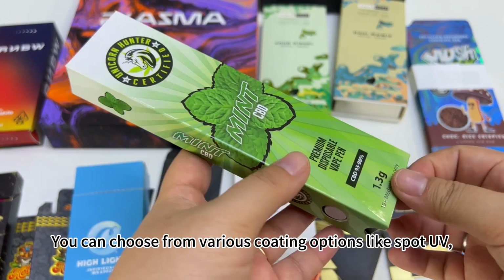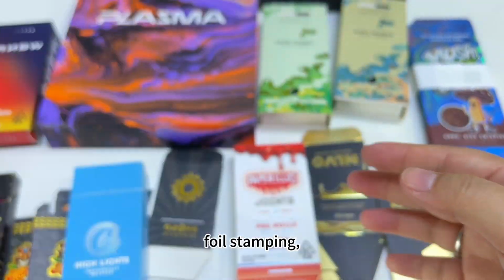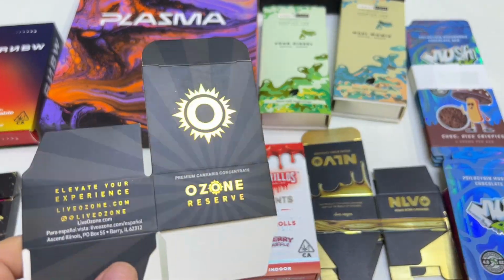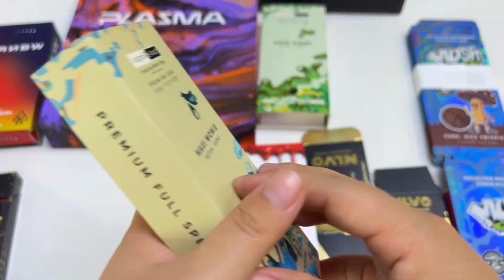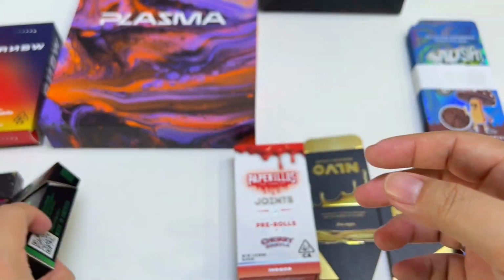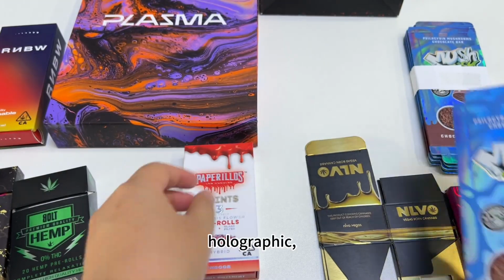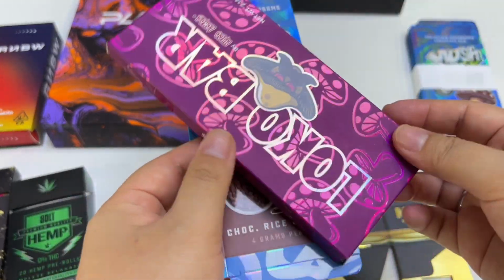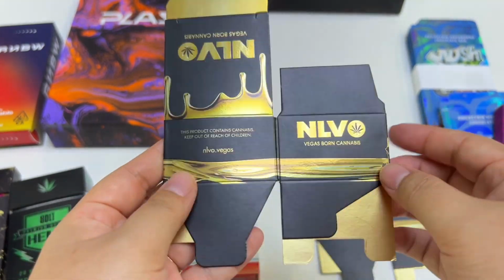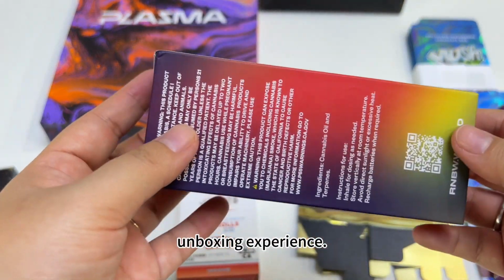You can choose from various coating options like spot UV, foil stamping, embossing, holographic, metallized, or even a soft touch finish to create a unique and memorable unboxing experience.